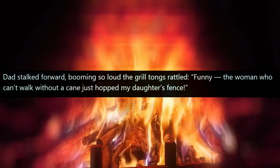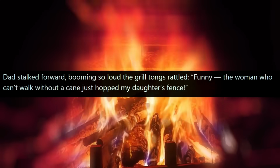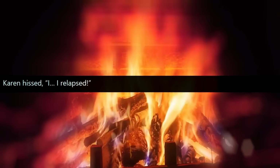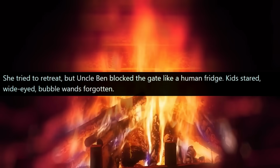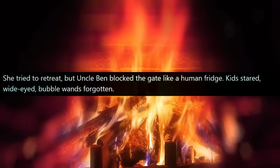Dad stalked forward, booming so loud the grill tongs rattled. "Funny, the woman who can't walk without a cane just hopped my daughter's fence." Karen hissed, "I relapsed." Dad snorted, "Relapsed into sprinting?" She tried to retreat, but Uncle Ben blocked the gate like a human fridge. Kids stared, wide-eyed, bubble wands forgotten.